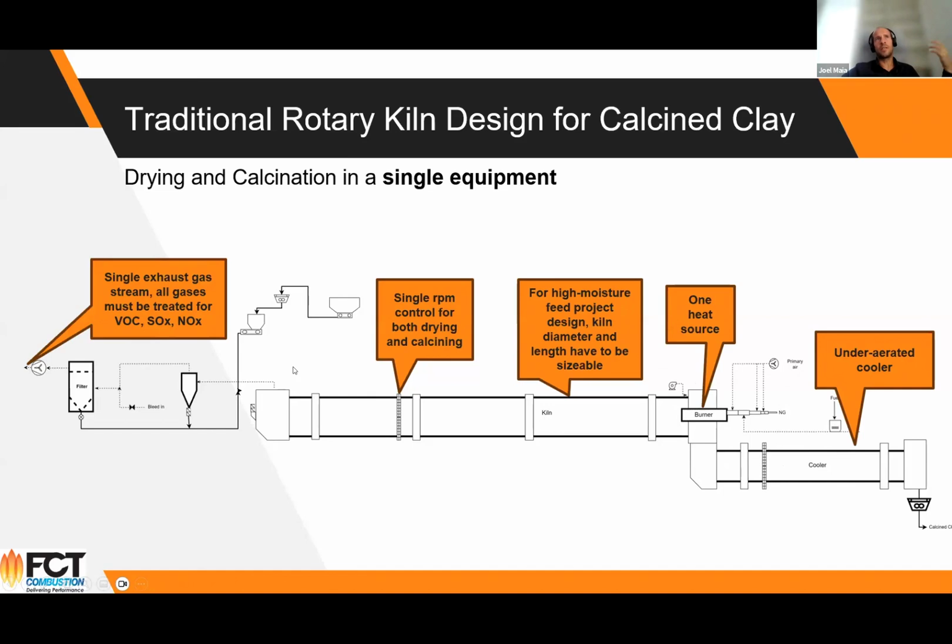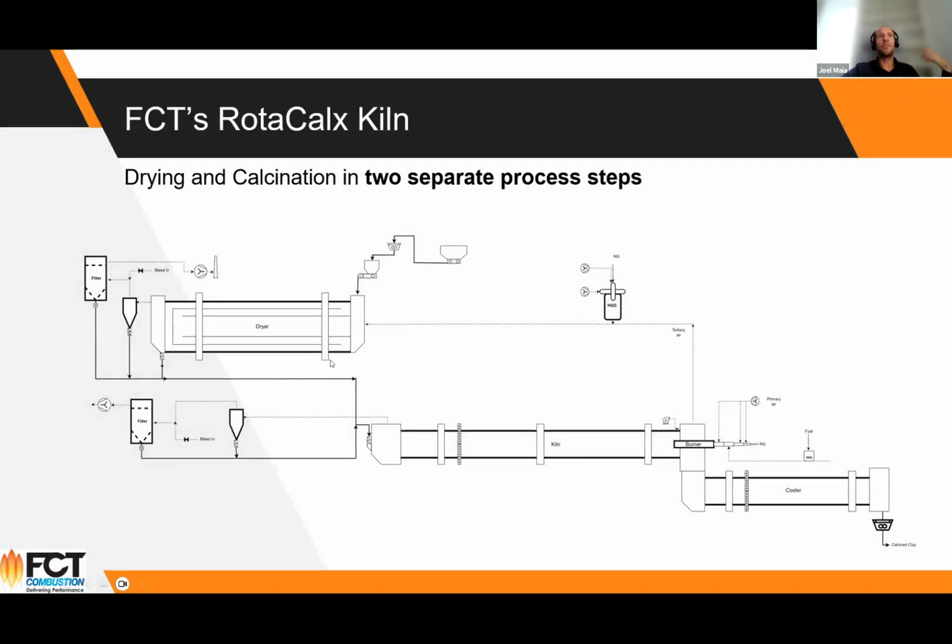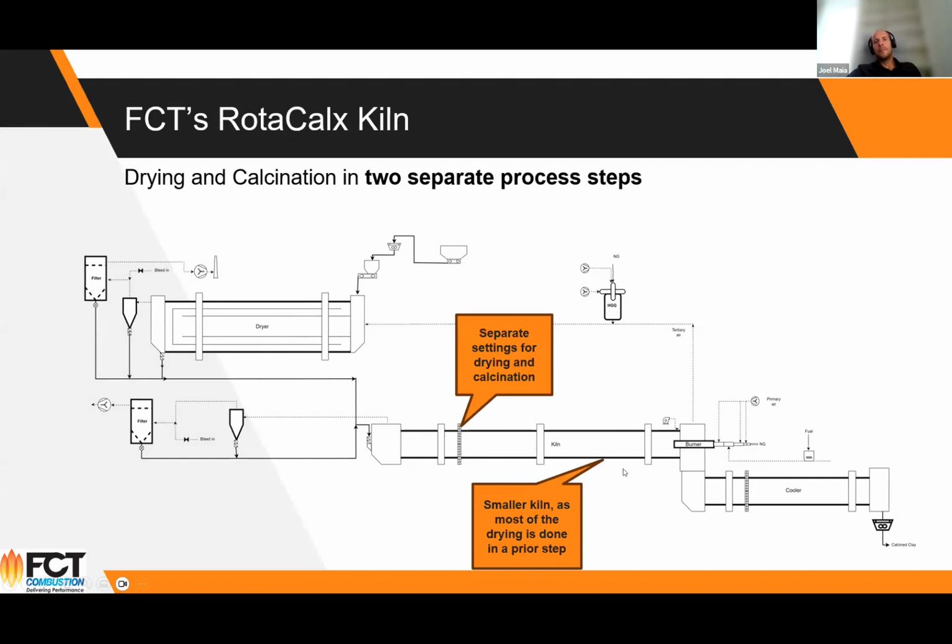Now, if we want to improve on this design, we could put a dryer separately, right? If you are talking about a clay with around 5% moisture, this is not necessary. It still improves the process, but not as much. But if you are talking about 20, 30%, this is a very high improvement. Now we can have a smaller kiln, so CapEx and OpEx are lower, because this part of the system is mainly doing the calcination of the product.